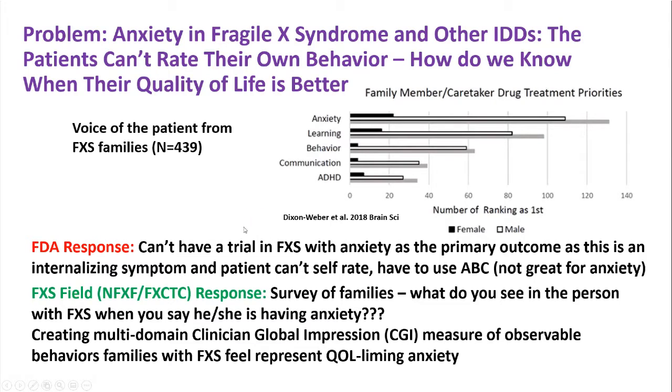And the FDA felt you can't make anxiety a primary outcome in Fragile X because this is an internalizing symptom and the patients aren't able to self-rate. So we would have to use something like the Aberrant Behavior Checklist, which is a standardized measure for administration to families. Well, this is a problem because the families are telling us this is our biggest problem, and the FDA is telling us you can't do a trial targeted at that symptom.